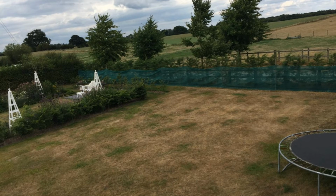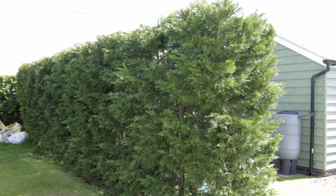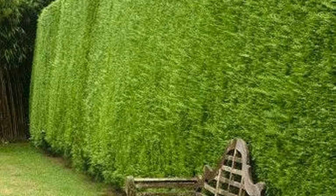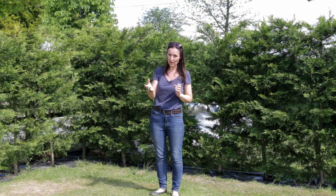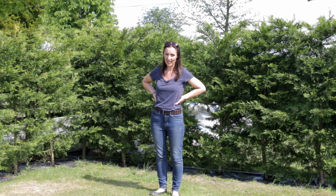We did put in a windbreak, some material just to help the hedge establish. We've got a hedge over to this side which has been in a year longer, and that's getting a lot bushier. When you prune it, it's a good idea to just prune it slightly narrower at the top and wider at the bottom. Leylandii, if it does die, it doesn't regenerate from old wood, so that's one thing to bear in mind. It won't regenerate, but other than that, it's a good hedge.